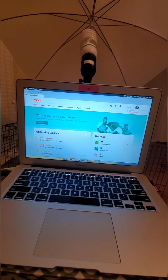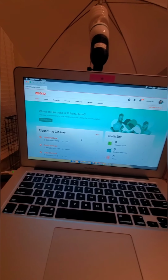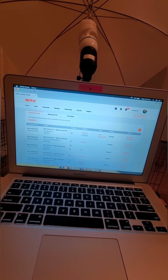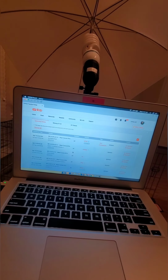And I go ahead and log in to make sure that I know when my next class is. So I have a class at 4:30 today, which normally it's actually 4 a.m. and I get up at 3:45, but today for some reason I didn't have a booking at 4 a.m., which is kind of odd, but that's okay.